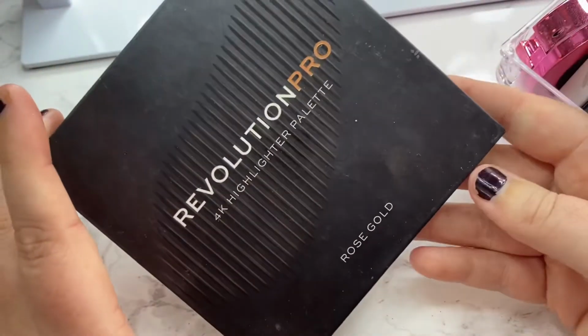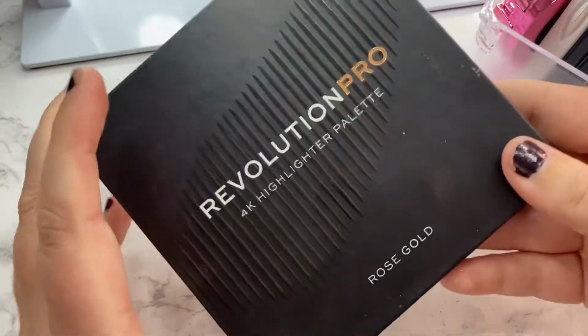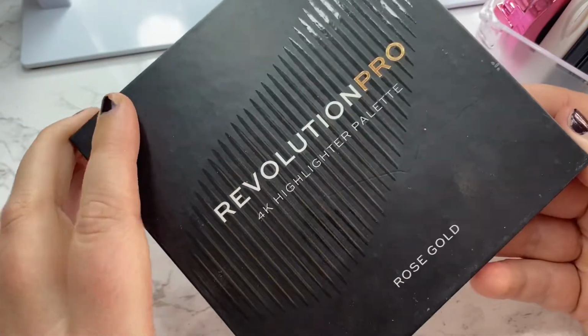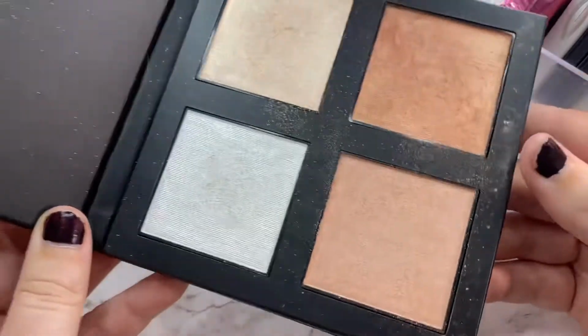The next one, this is a face palette, and I was thinking maybe I should have just done a whole video for face palettes, because I didn't really realize how many I had. So I'm going to put this in here, but you might see it in a face palette video. I'll probably do a poll on my Instagram.